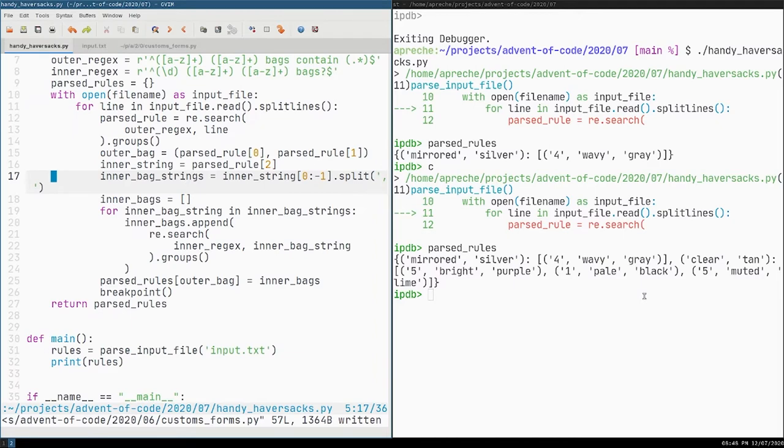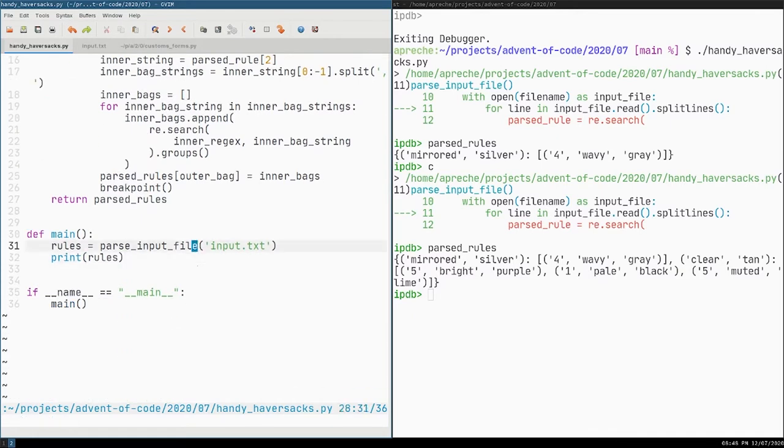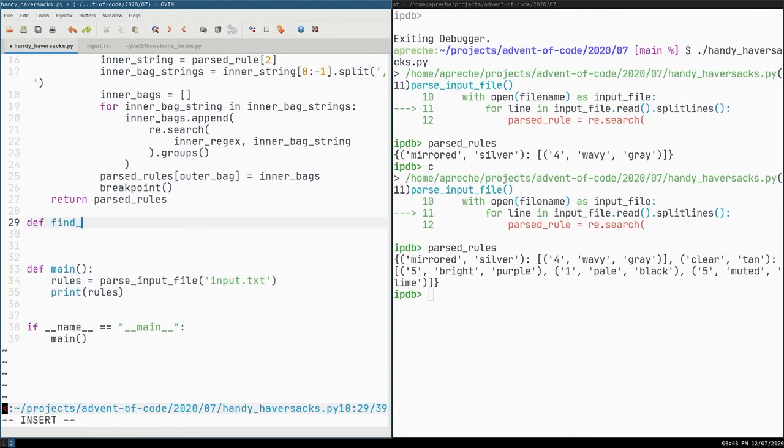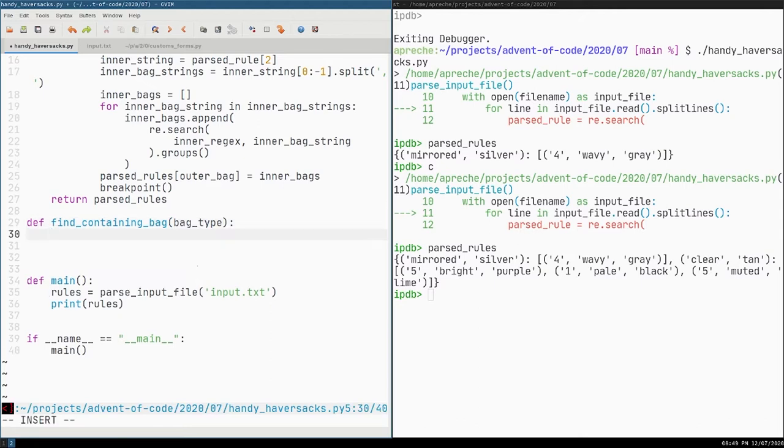All right, we're not done with part 1 yet. But that's the first hurdle for part 1. The next is to actually solve our problem. So we've got our rules. Now we need to find containing a bag. What we want is to pass in the tuple, so bag type. The bag type is going to be in the form of adjective color. It has to be the tuple. We're searching for the tuple here.